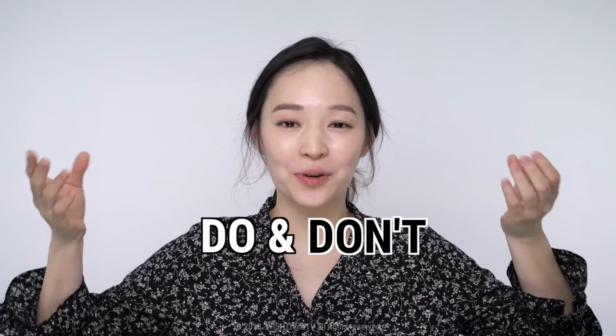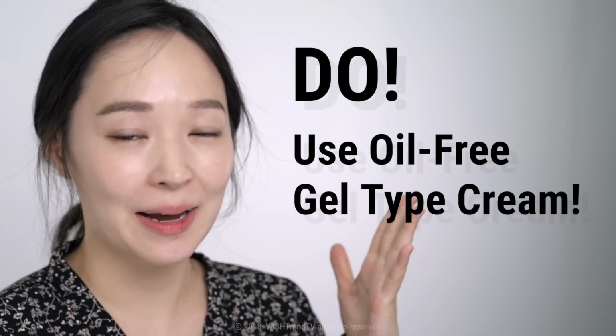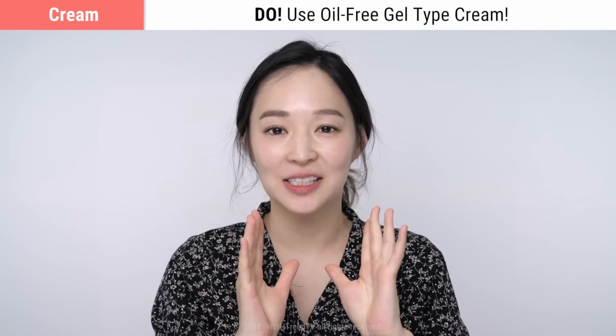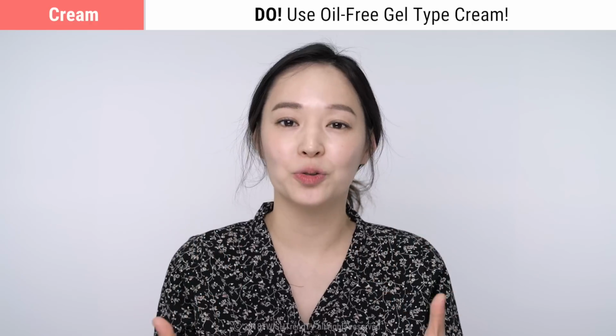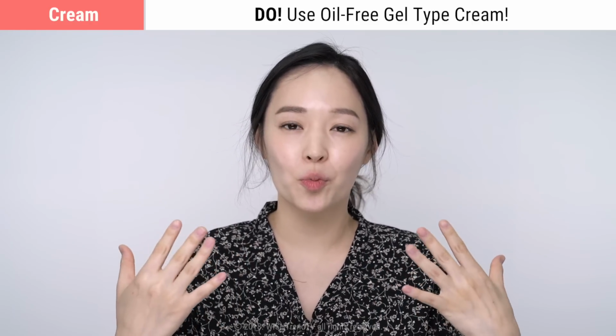Now some do's and don'ts, finally, for cream. Do use an oil-free gel type cream. Oil-free products will give that cooling effect on your skin as well as control your greasiness. Not just give you a fresh finish, but absorb well into the inner layer of your skin.